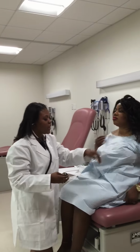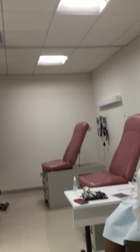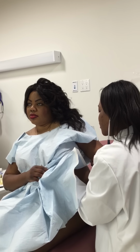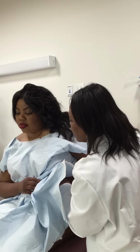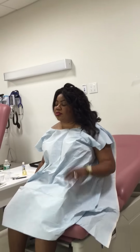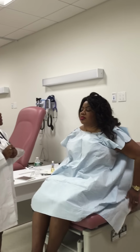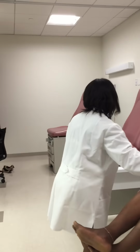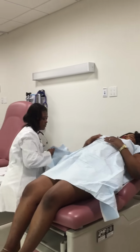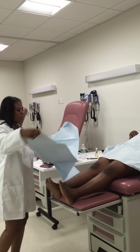And then now I'm gonna come on the left. I'm checking for the point of maximal impulse, which will be at the fifth intercostal space on the left. Okay, can you please lean forward for me? Thank you. All right. So now, with your carotid, can you please lay down for me? All right. I'm gonna cover your lower extremity for privacy. Just lift your feet for me. Thank you.